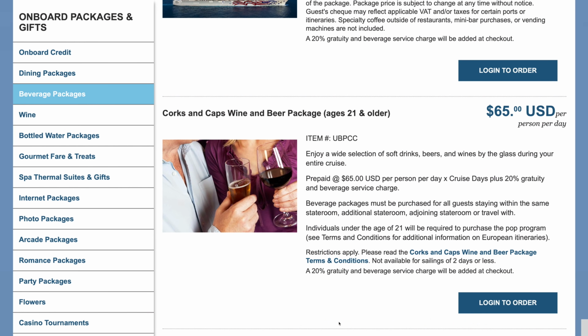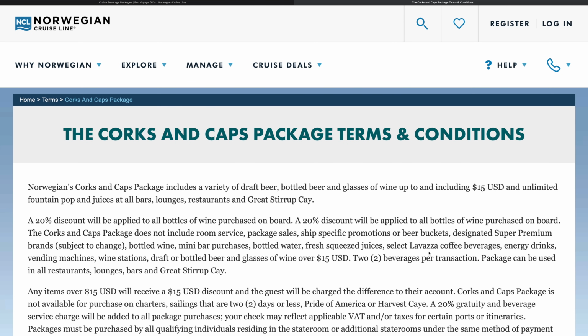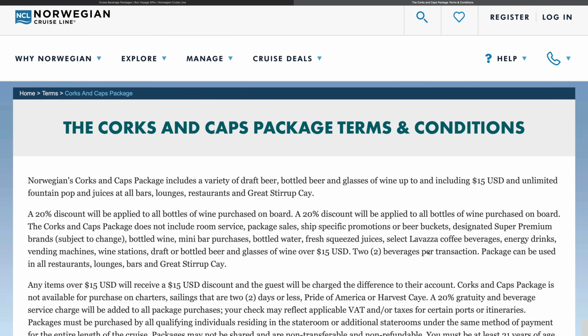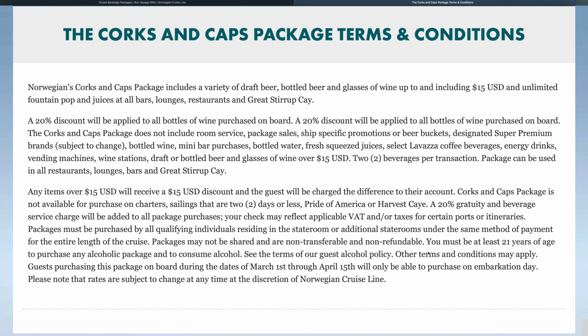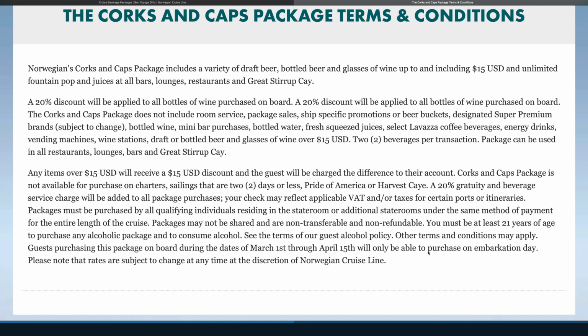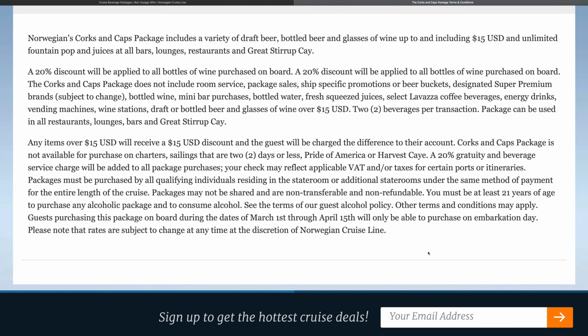The third package is the Corks and Caps Wine and Beer Package, again 21 and older. So with this package, you get a wide selection of soft drinks, beers, and wines by the glass during your entire cruise. So it's slightly cheaper for people who are not interested in the cocktails, but are more interested in the pop, wine and beer. So it is only $65 per person per day of your cruise, plus the 20% gratuity and service charge.